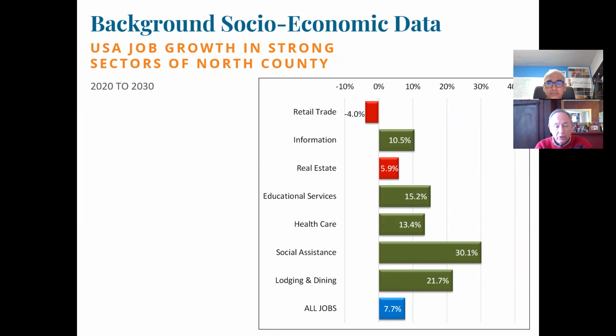So this slide shows what are those sectors that are strong in North County that we saw earlier compared to where the United States is projected to go. Retail trade is strong, but it's going to have negative growth. We're going to see a lot of technology in retail, fewer jobs, more technology. We're already seeing that with self-checkouts. Real estate's going to grow, just not as robustly, but there are a number of sectors where the jobs are now in North County that we could build on and make a stronger economic development, even the Jamestown Mall, if we want to go that direction.